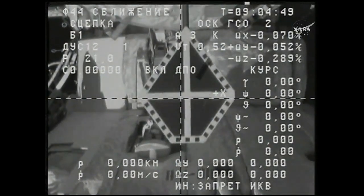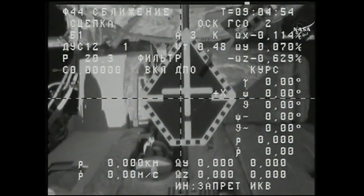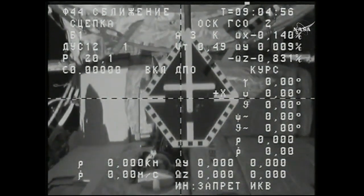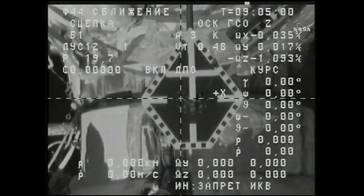Contact confirmed. Capture confirmed. Contact confirmed. Docking confirmed. Copy. Docking confirmed at 1:05 a.m.